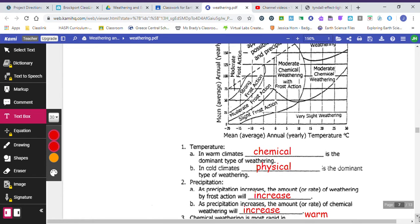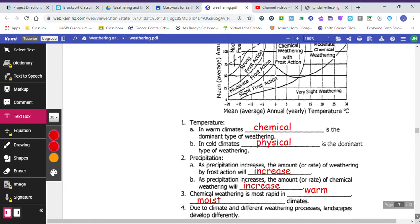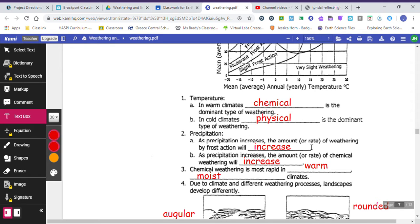Precipitation is something else that affects the rate of weathering. As we have a lot of precipitation, so as there's more rain or snow, the rate of weathering is going to increase. As the rate of precipitation increases, the amount of chemical weathering will also increase. Chemical weathering happens very quickly in warm environments that are also very humid or moist.